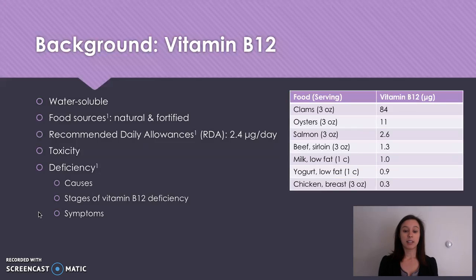The recommended daily allowance for vitamin B12 is 2.4 micrograms per day. Of course, this increases for women who are pregnant or breastfeeding. There is no upper limit of vitamin B12 set, since no toxic effects have been seen with excessive vitamin B12 intake.